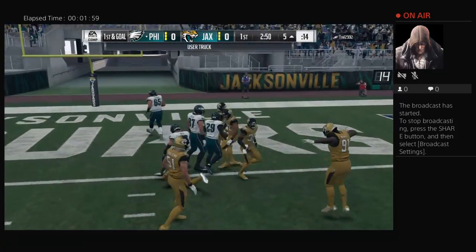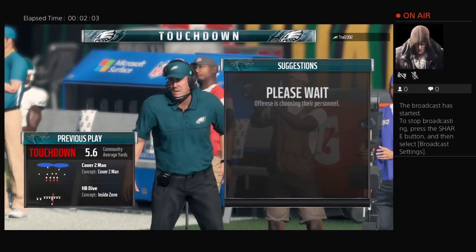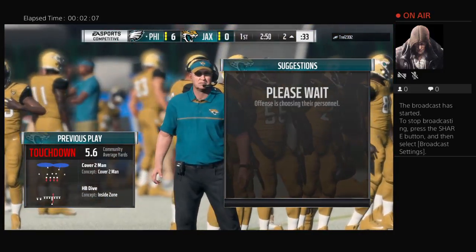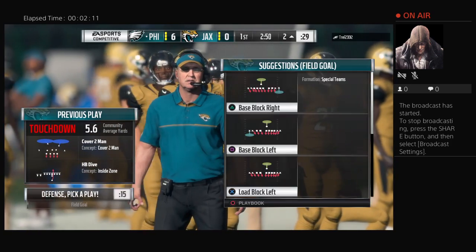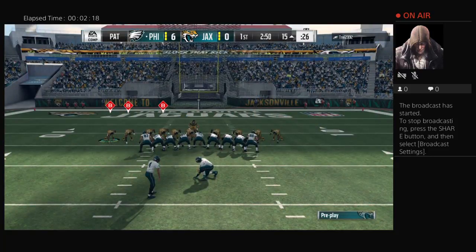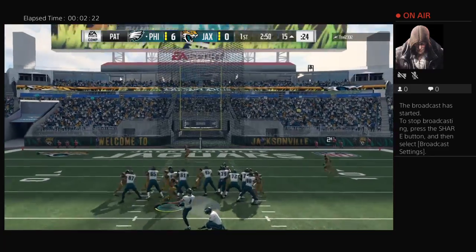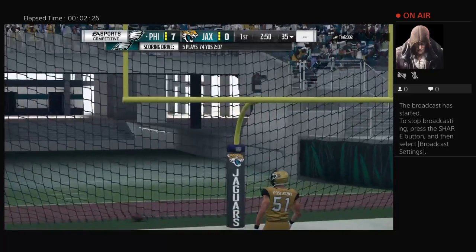Those types of plays. And he will take this one in for an Eagle touchdown. LeGarrette Blount, a 5-yard touchdown run. And the Eagles drive right down the field and score on the opening drive. On for the extra point, Jake Elliott. He's got it, and the Eagles lead at 7-zip.